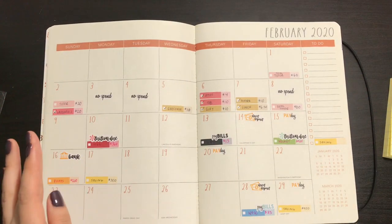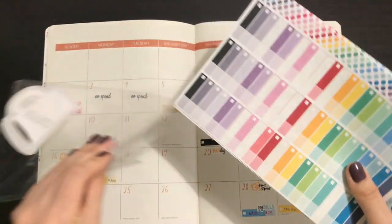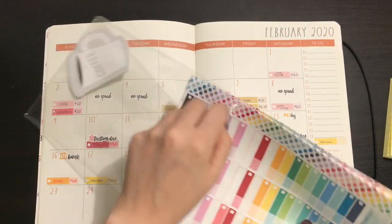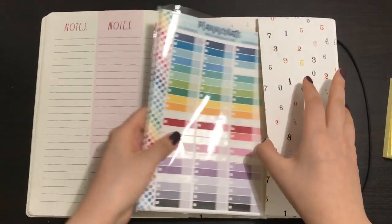Oh, hold up. Let me put this away because I'll be mad when I don't put it away. So it goes right here in the little slot in the back.